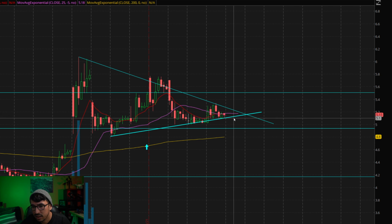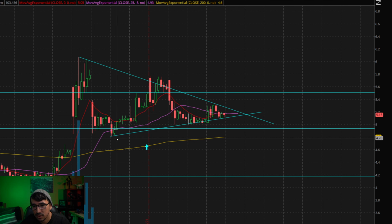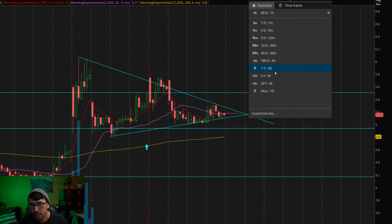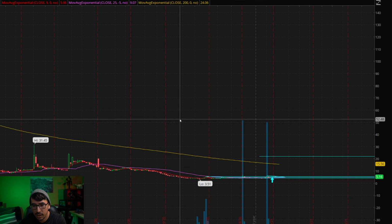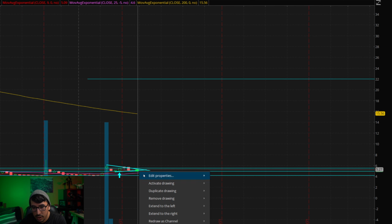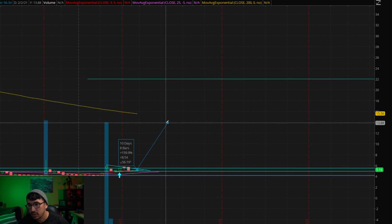Otherwise, I'm going to have to sell out if this starts to consolidate and push back down. Maybe I can find a better price, but so far, like I said, we have higher lows. So that is relatively good news. It's hard to see it with this 200 EMA, but I definitely think that it still has room to push.